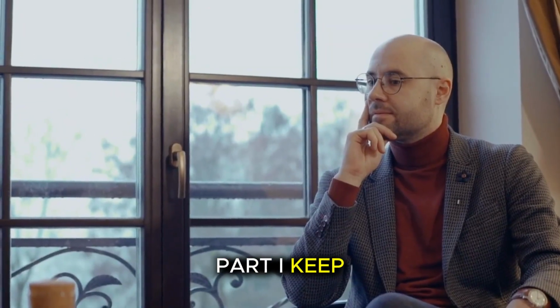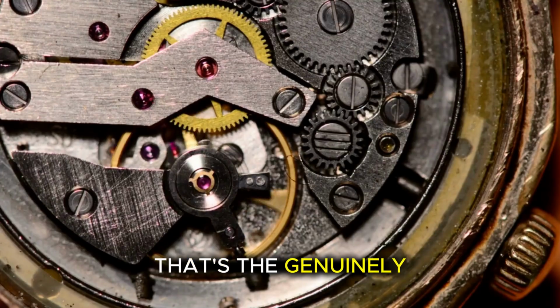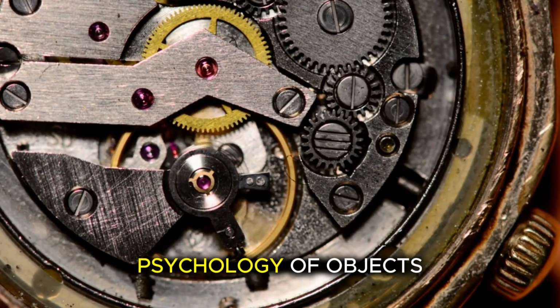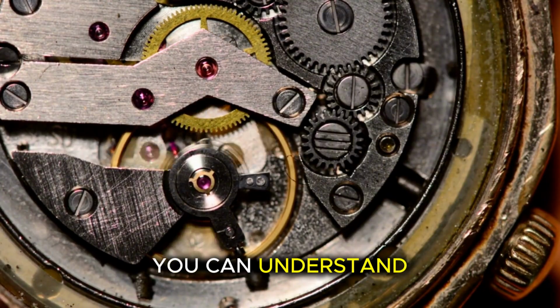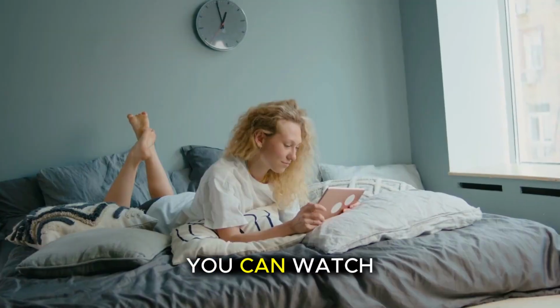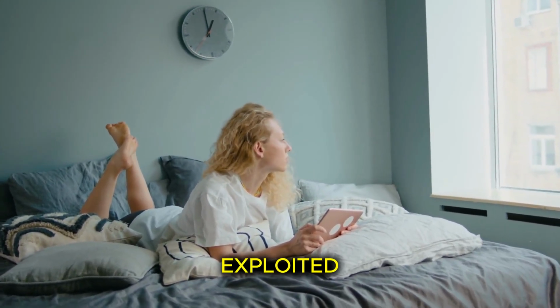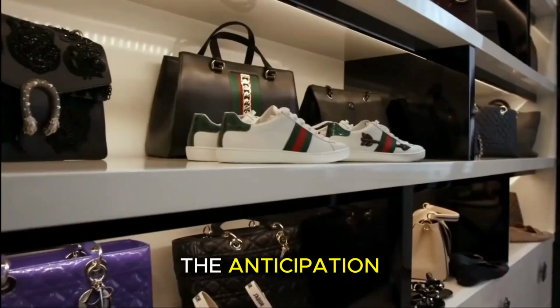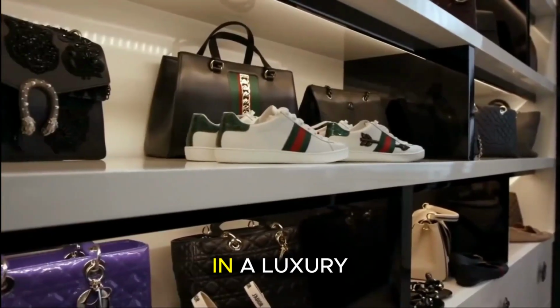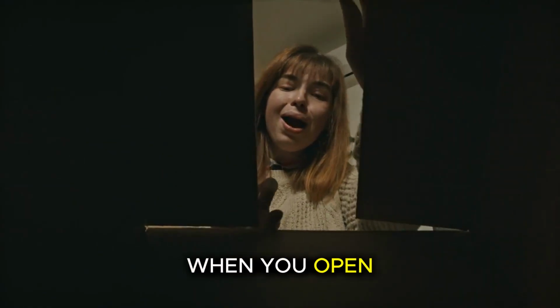And here's the part I keep coming back to. Knowing this doesn't make it stop working. That's the genuinely unsettling thing about the psychology of objects. You can understand exactly how a mechanism operates and still be subject to it. You can watch an unboxing video knowing full well that your mirror neurons are being exploited and still feel the anticipation. You can recognize that the friction in a luxury box is calibrated to inflate perceived value and still feel like you got something special when you open it.